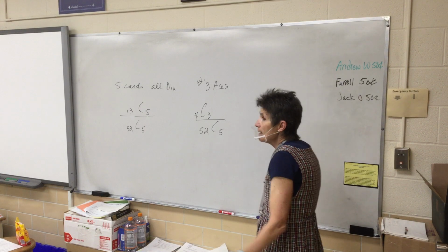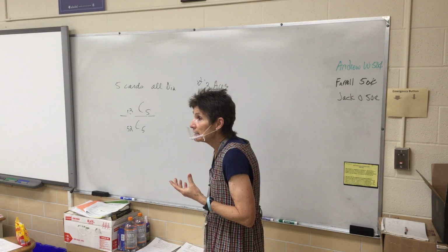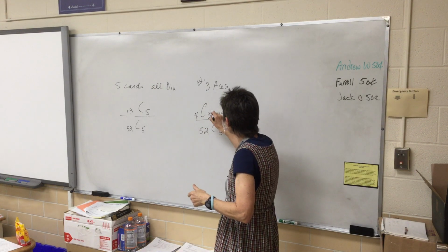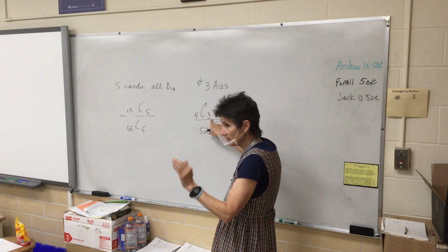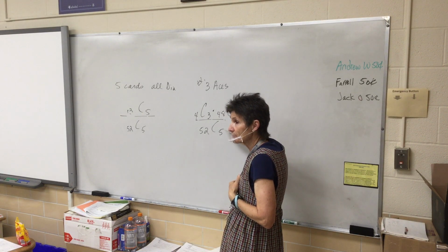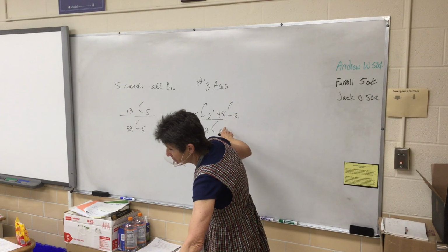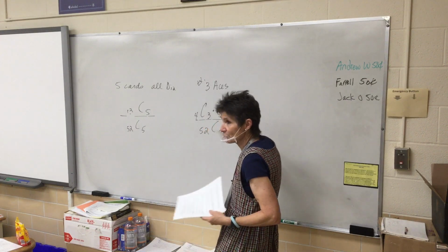All right, so 4C3, but I'm not done. Can anybody tell me what else I need in this problem? It's something C2, but it's not 4. What do the other cards have to be? 48. Because the other cards have to be something besides aces. So if there are 4 aces and I'm picking 3, then there are 48 other cards that aren't aces, and I'm going to pick 2 of them. So those two get multiplied together, and then we divide by 52C5. Guys, this part is always tricky because it's not mentioned in the problem. All that's mentioned is the 3 aces, but you have to remember that if it's 5 cards all together, you still need to pick the other 2.